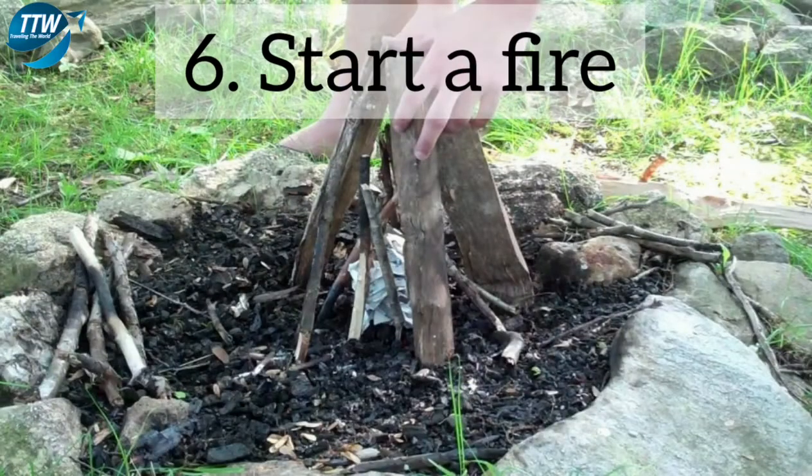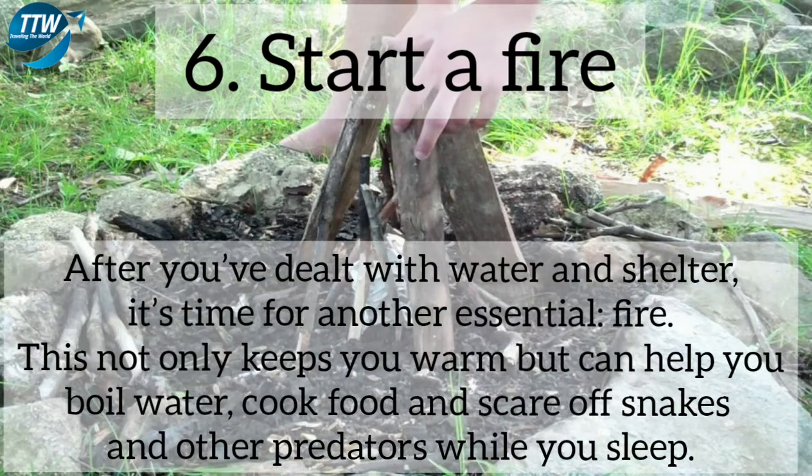Start a fire. After you've dealt with water and shelter, it's time for another essential: fire. This not only keeps you warm but can help you boil water, cook food and scare off snakes and other predators while you sleep.